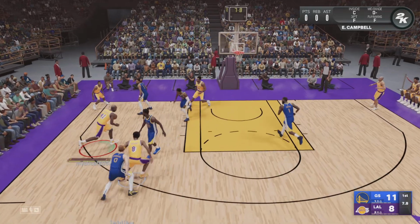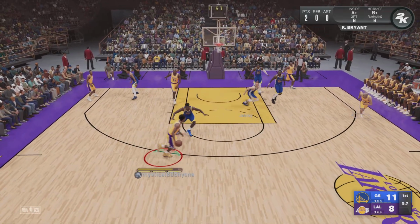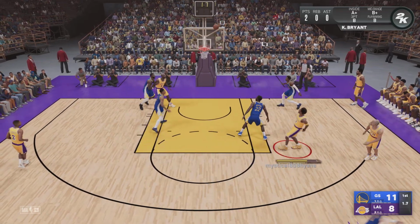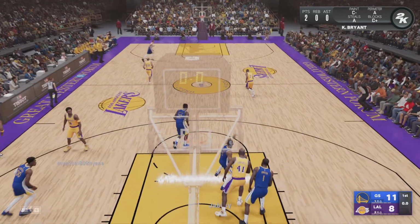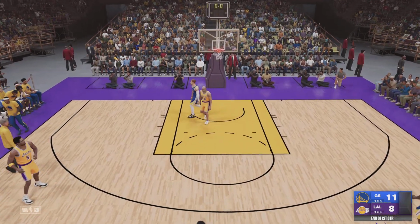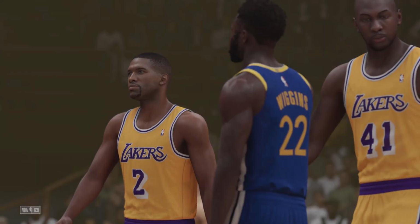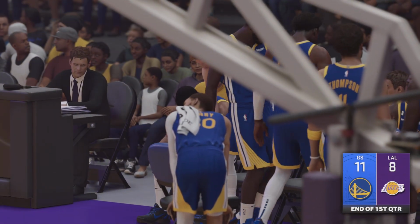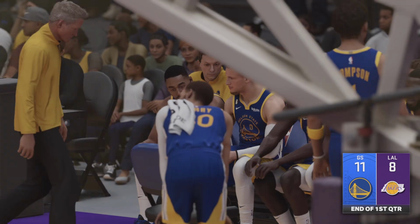Here's Kemp. He's been quiet so far. Still no points in the game. 2 on the clock. The shot that time, not on target. 1 quarter in the books, and it's been a close one so far. The Warriors on top. They're up by 3. And the second quarter will get underway just after this short break.